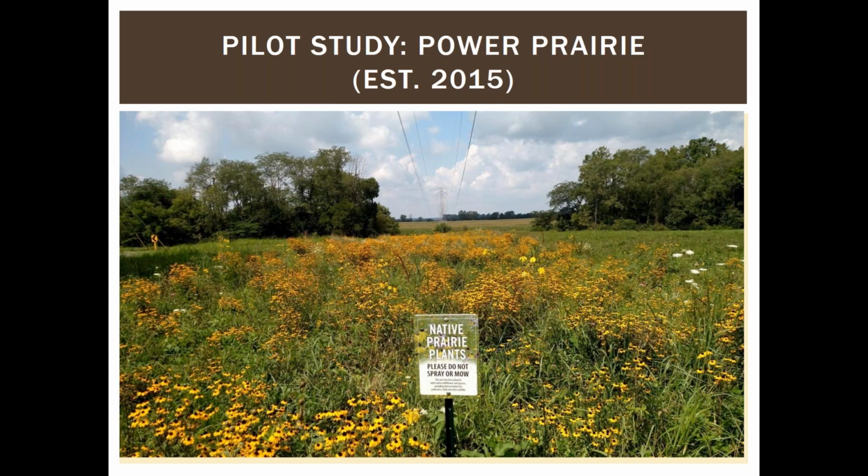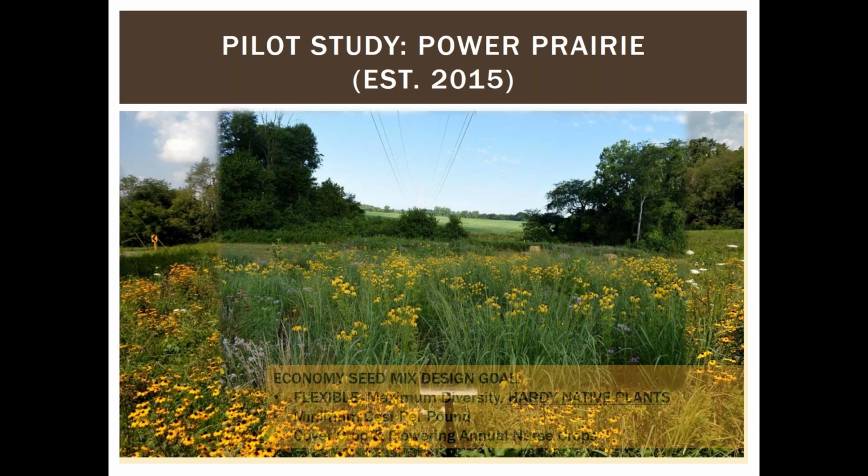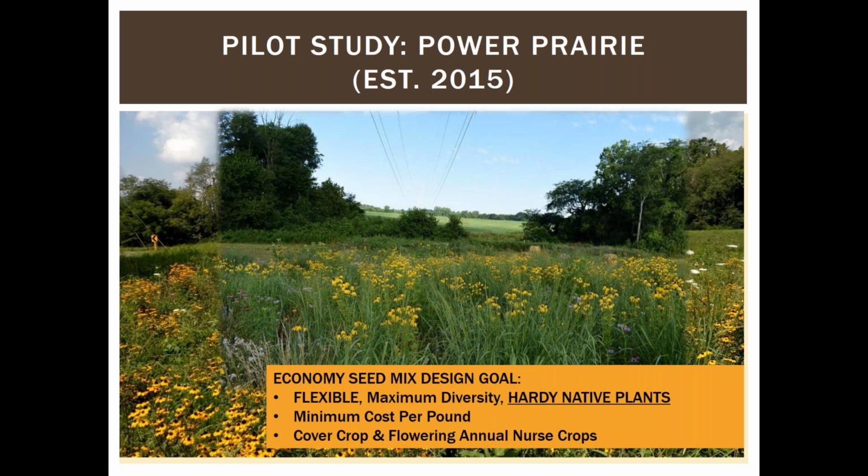So that was what led us to really want to explore this a little further with exploring power line prairies and using rights-of-ways as an additional opportunity to create prairie habitat. This project was established in 2015. This is what it looked like the following growing season after planting, and this next slide will show you what it looked like the year after that. So you can see there was a shift in species that were dominant, so we know we can expect a change over time.